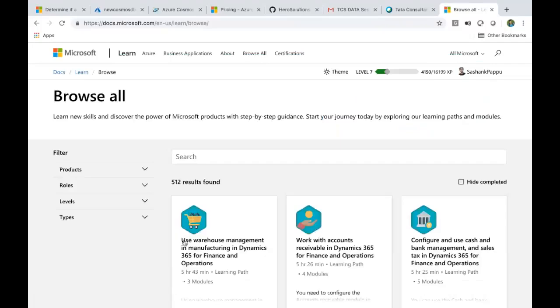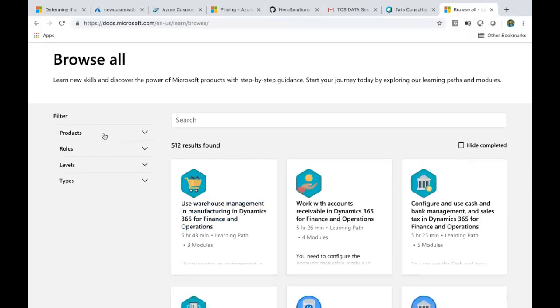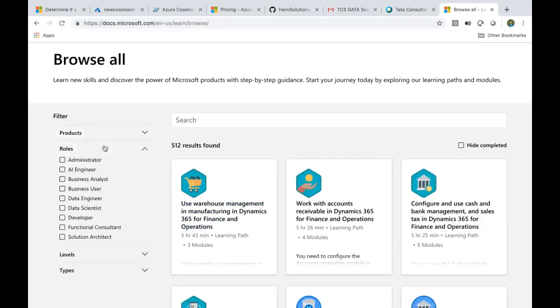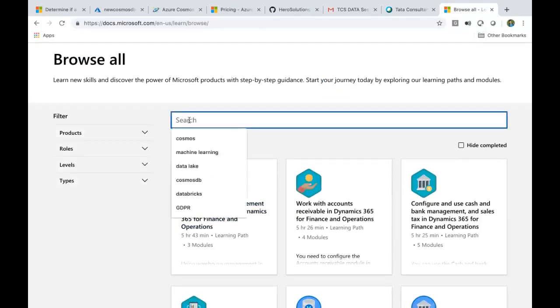And you'll be able to see this landing page here, like Browse all, where you have products, product-specific entities, or let's say role-specific courses, level-specific courses, type-specific courses, so you can define them. So as of now, let me just go with Databricks, right? Or let me go with machine learning.